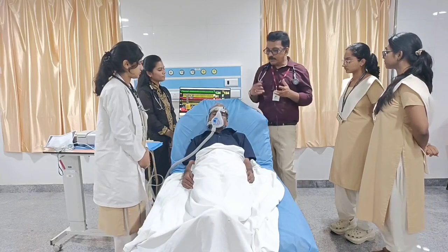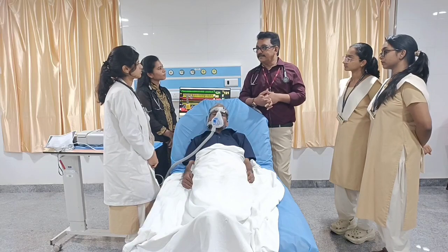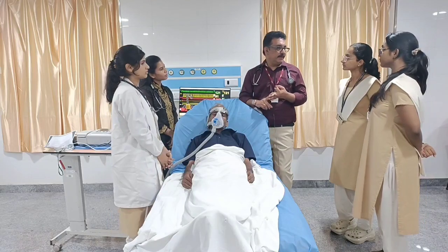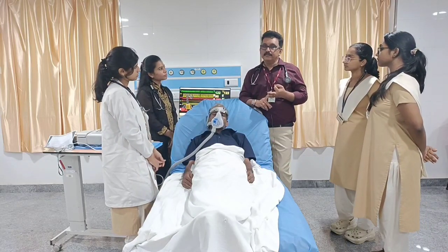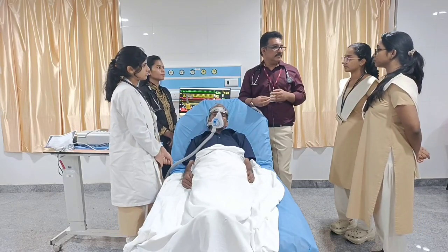Now let's talk about mitral regurgitation. You are told that there is a leaky valve. Which chambers are involved there? Left ventricle and left atrium. And like I told, the patient can have pulmonary edema also. Now, what clinical findings do you get? What are the causes of mitral regurgitation? You might have read.